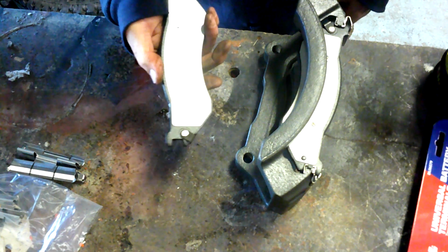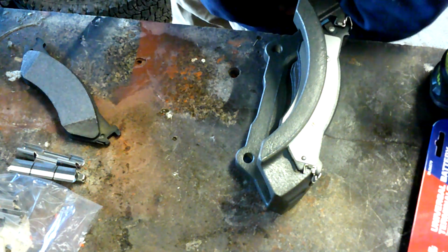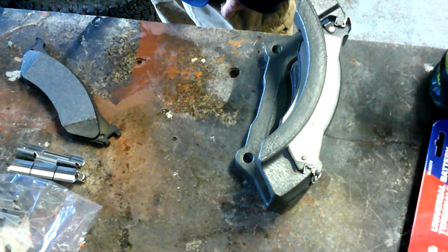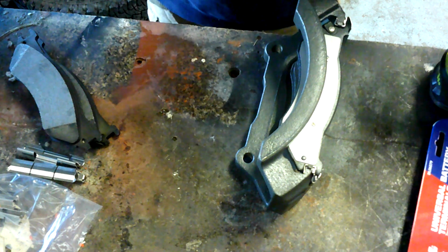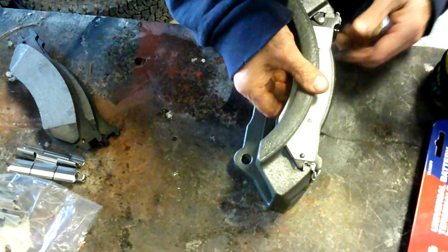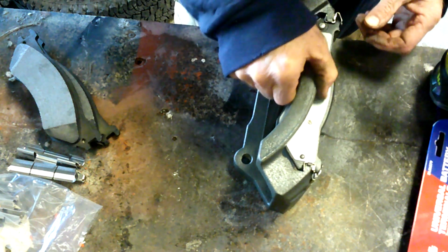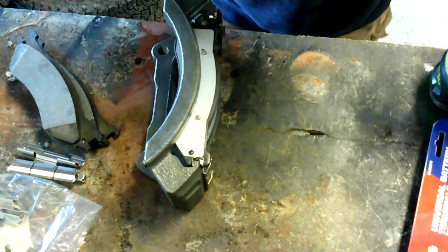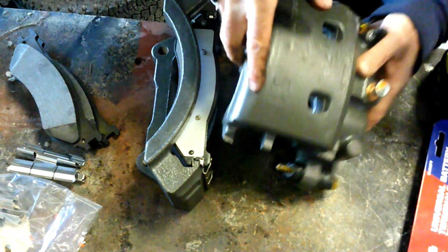Boy, that's strange. There's only 3 pads. Where's the 4th one? Well, I don't need it, but the truth be told, one's missing. Oh no, there it is. I stuck it aside. Never mind. I'm just crazy. Don't mind me. Alright. So now we get this. There we go. Alright. And then we're going to go here. We're going to get our caliper.